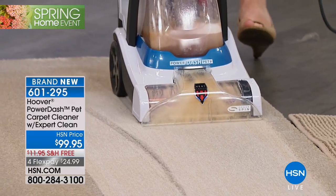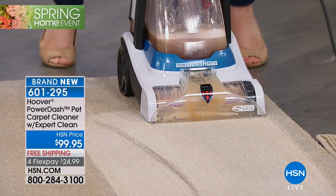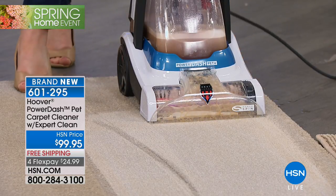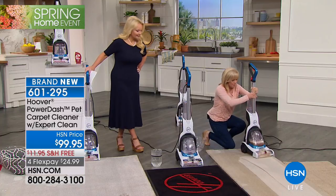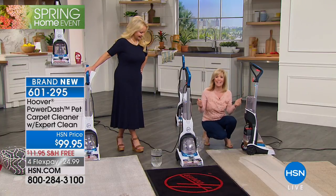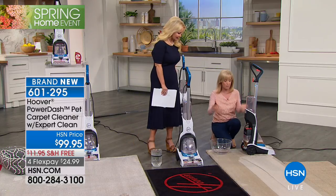Dingier, but you can see the reveal when I pull backwards. And again, your tanks are clear, so you see that dirty water instantly. Now, Connie, this is what I love about it. On the back right here, I want you to see how easy it is to empty it out, because a lot of times you have to tip them back and they're drippy and they're messy.